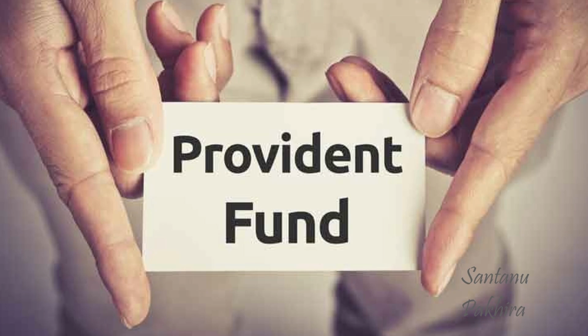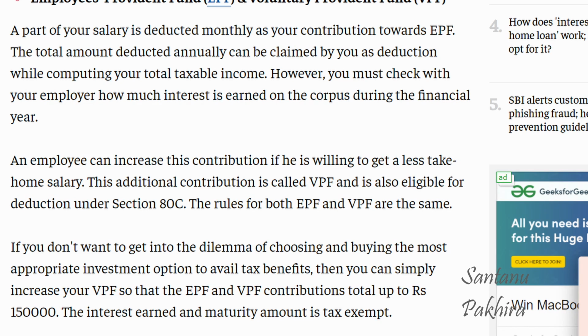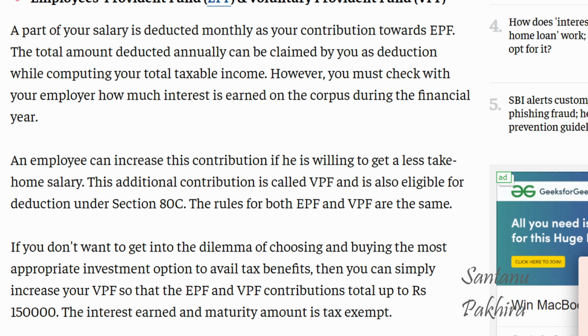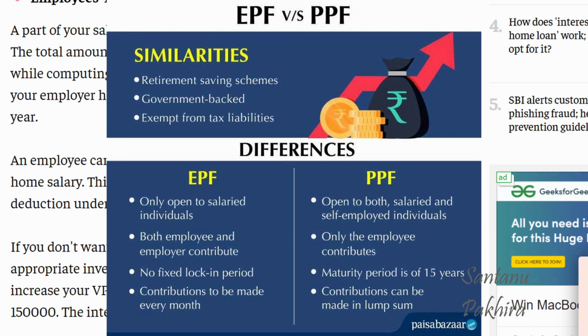So first is the PF account, Provident Fund. PF helps to create a corpus with long-term returns. Deposits made in PF are eligible to claim tax deductions up to 1,50,000 under Section 80C. In a PF account, there are two types: EPF, Employee Provident Fund, and PPF, Public Provident Fund.